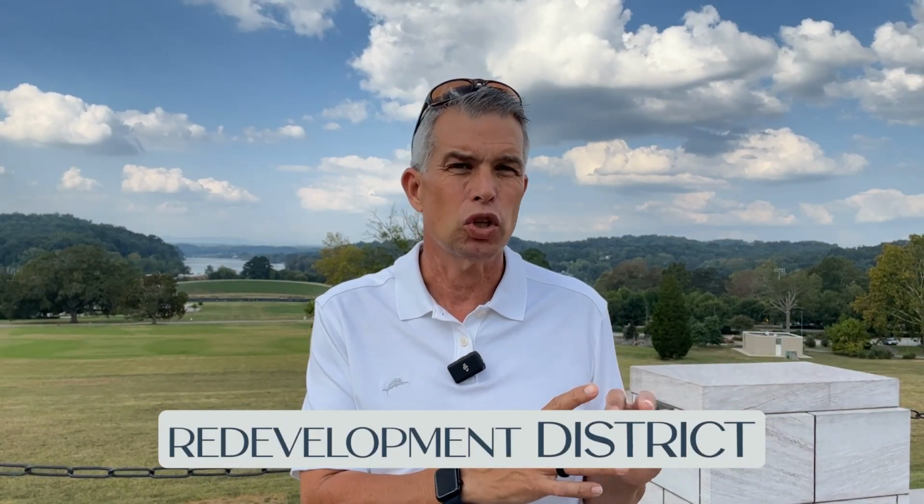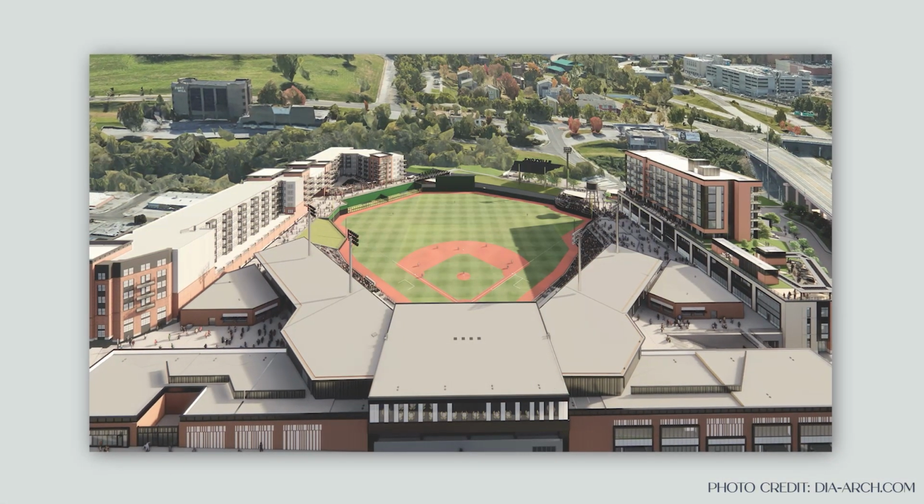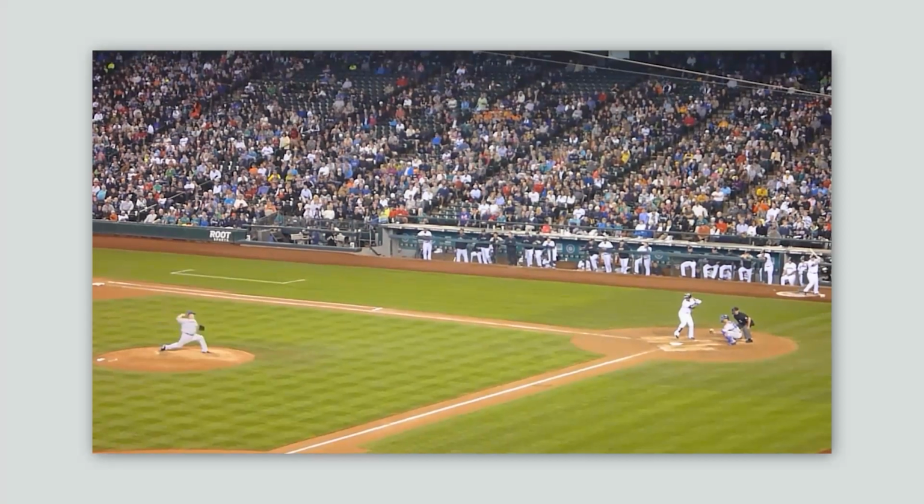And so that's going to be a game changer for many of the folks who are in that redevelopment district or want to be, or the housing that's going to go in over there in the future, to give easy access to those folks to the University of Tennessee. You also have really quick access to the new stadium project that's under construction today, and we're going to be playing baseball in this multi-use stadium. The Knoxville Smokies will be in 2025.